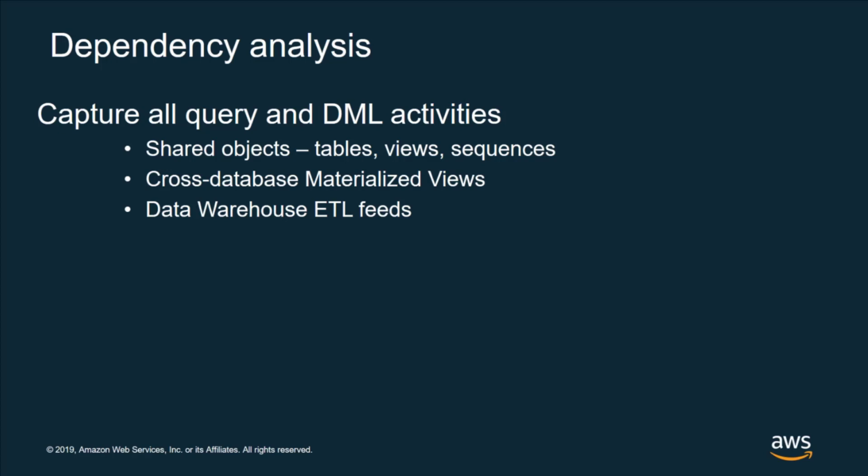There was also a large web of materialized views that were cross-database. This was more of domain data and how it has been propagated throughout Amazon over years and years. So this web had to be untangled, working with teams to ensure that they had another way to obtain this domain data as well. And then the data warehouse jobs, typically running on a reader instance, to ensure that we understood what was running and what needed to continue to function and to feed data into the data warehouse.